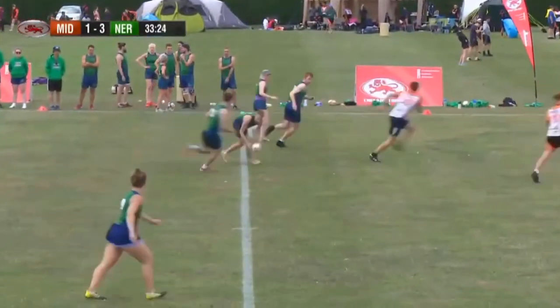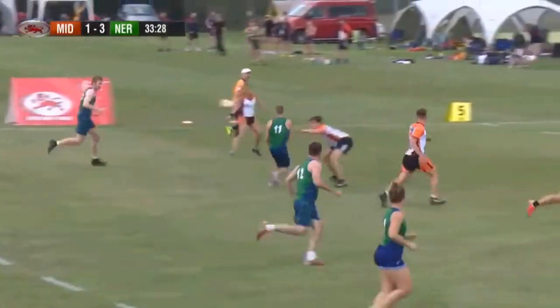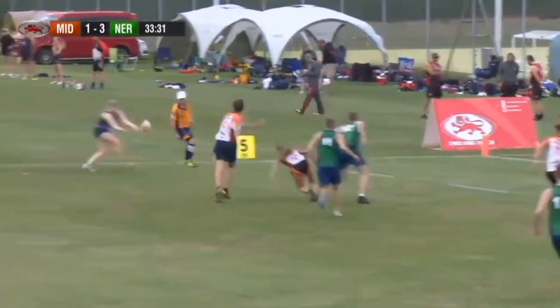And it was a club that was very much in its infancy. They'd never really played much competitive touch. They'd been going for a couple of years, but it was just a social thing really. And there were a few faces.